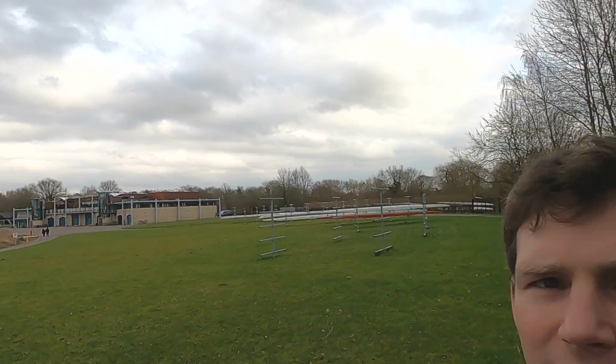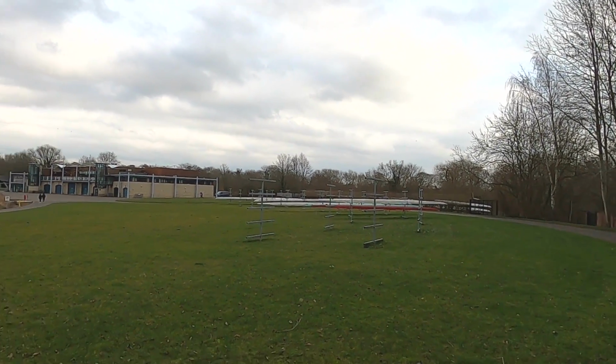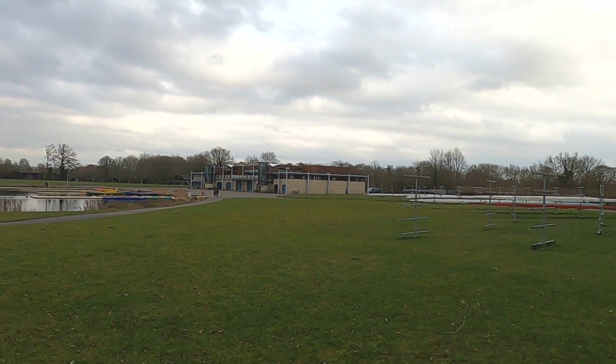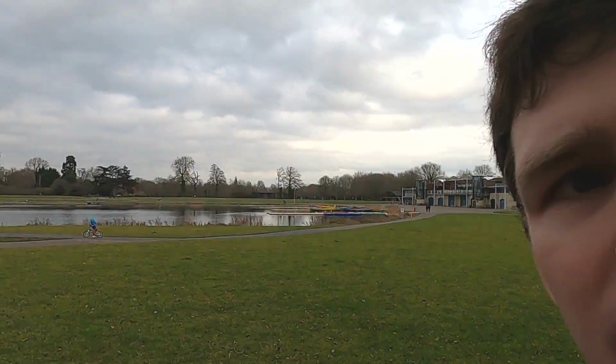So we're now here in Dorney Lake. As you can see, over the back is the boats, the house, and the lake.